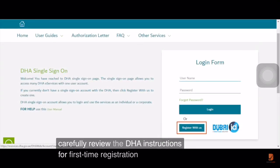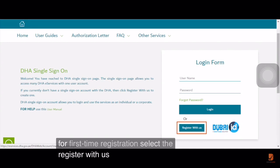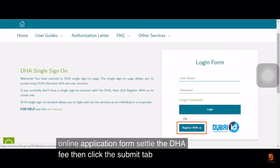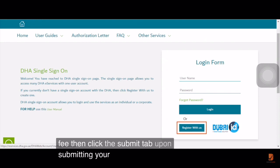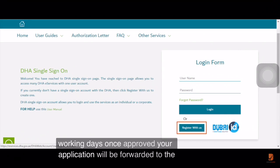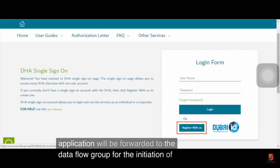For first-time registration, select the Register with Us button, complete the online application form, settle the DHA fee, then click the Submit tab. Upon submitting your application, it will be reviewed by the DHA Health Regulation Department, which may take up to 5 working days. Once approved, your application will be forwarded to the Dataflow Group for the initiation of the primary source verification process.